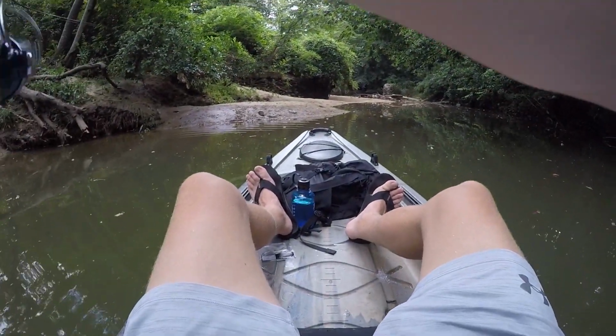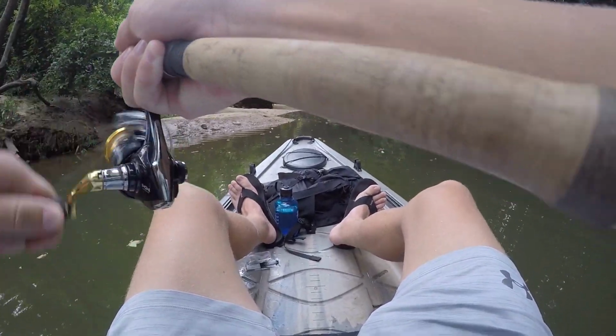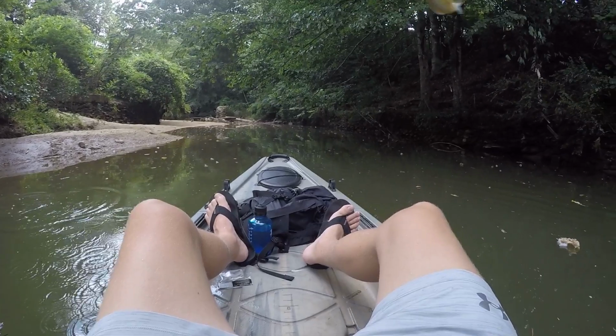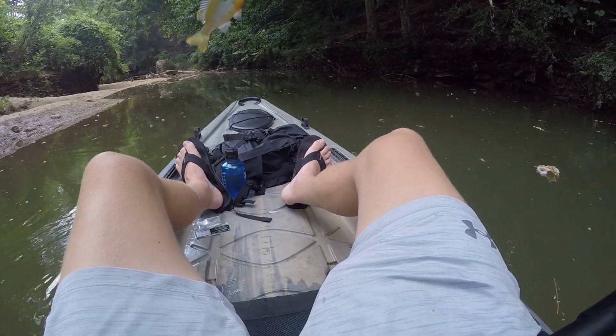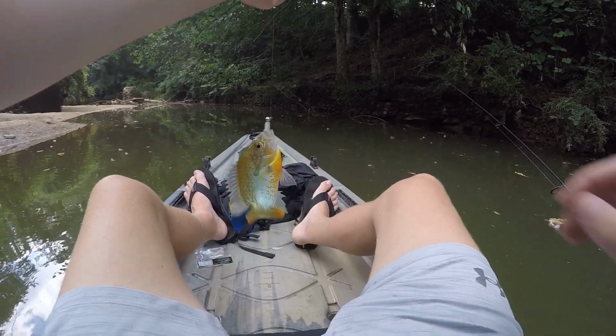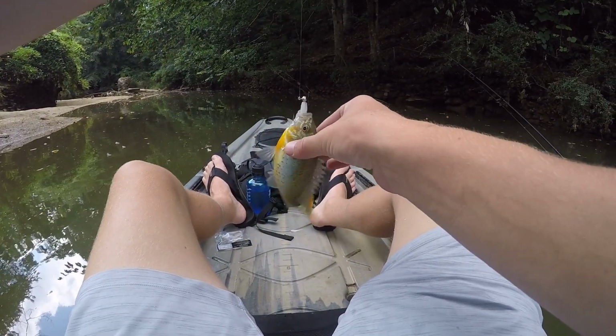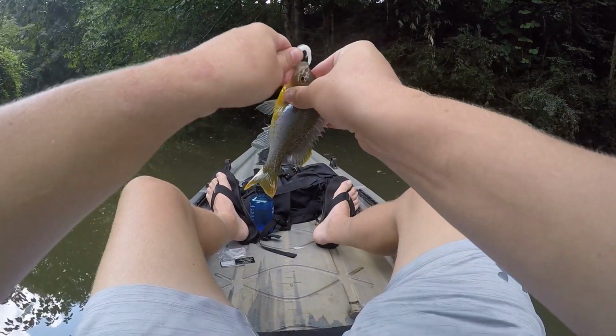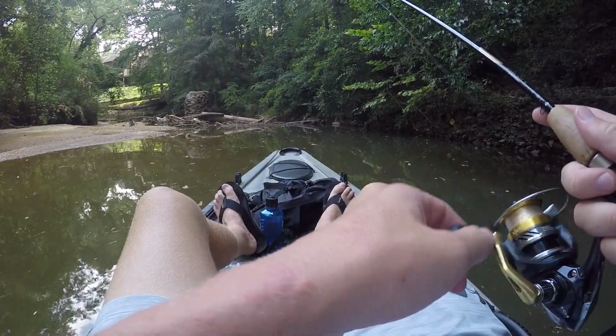Oh my gosh, immediately. It's gotta be a redbreast. Bass usually don't hit it that quick. Are you kidding me? I was still talking, as soon as it hit the water over there, this guy got it. Well, yeah, sometimes it might just be hard to catch the bass even if they're in here, because these redbreasts are so dang aggressive. But I'll take another one.